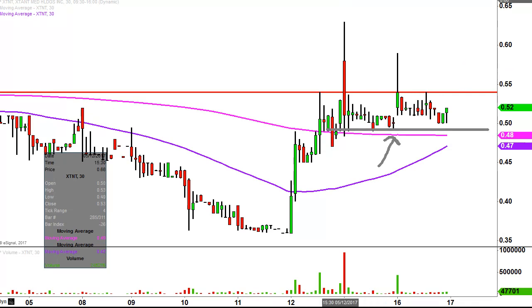Taking a step back and looking at the big picture of things, that's what it's all about, building higher bases, because from a big picture perspective, as long as the price is building higher bases over longer periods of time, the long-term chart will take care of itself. So 54 cents remains public enemy number 1. We'll see if the bulls can potentially fight through it tomorrow.